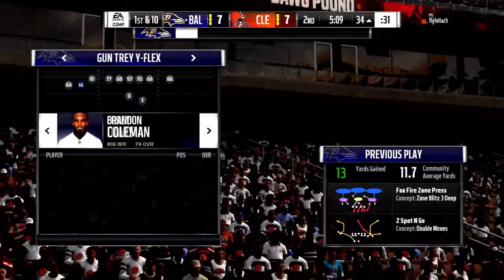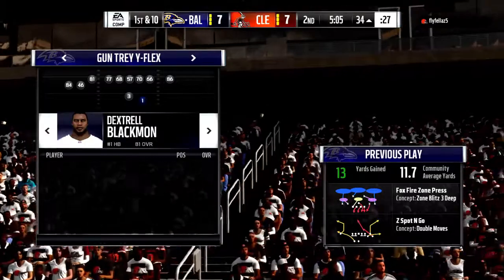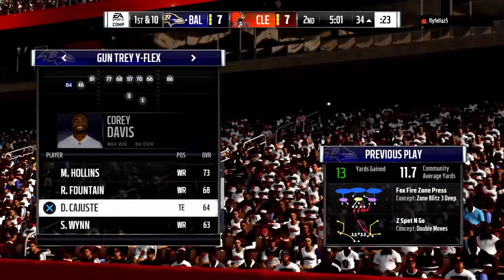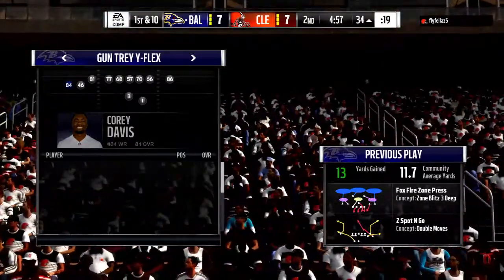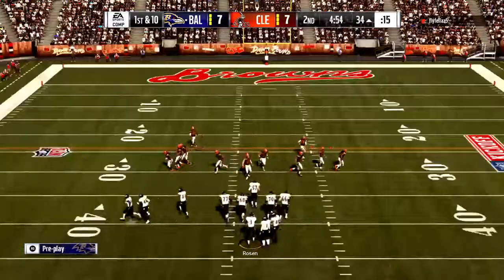Well, coaches always talk about finding balance on offense. I don't think you can get much more balance than this. Big-time run, big-time pass. A 1-2 combination. Looked pretty good. How about that? Let's see if they can continue to take that kind of a punch, though. From the 34 now, here's 1st and 10.